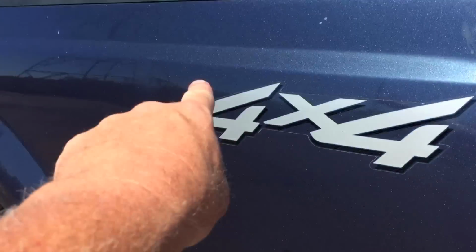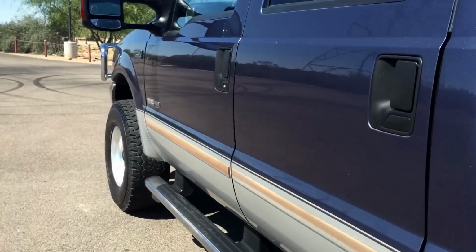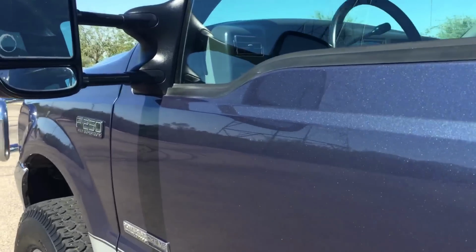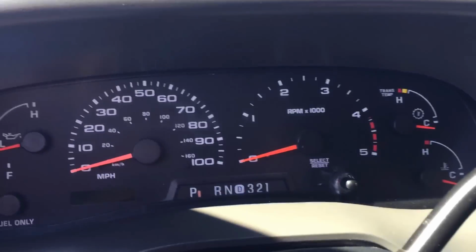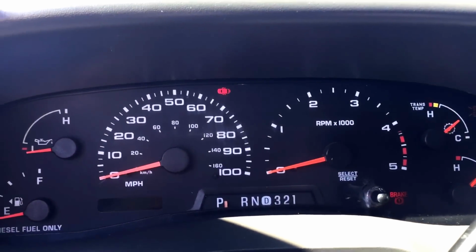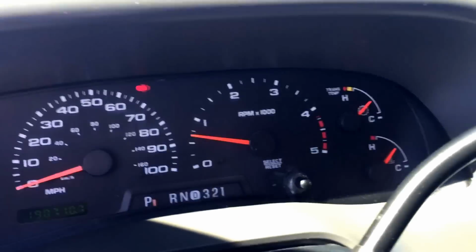We'll scrape down here, we'll ding here. Like I said, we're not selling this thing for the cosmetics. If you need a cosmetically pretty truck, this is not it. It's a really good running truck. Been through our shop. I'm gonna fire it up. We're gonna look under the hood. All right. Let's see what we got.